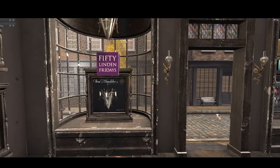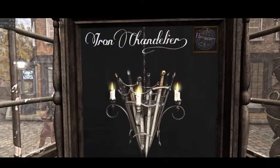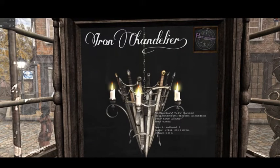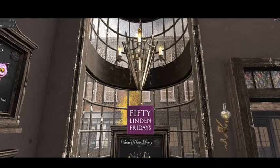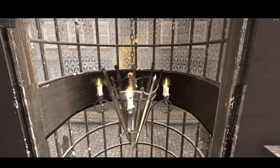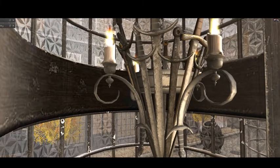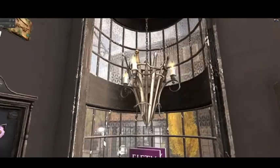Iron chandelier. Oh my. It's swords. Oh my. Chandelier swords. Oh my. I wonder if it's touch on and off. Oh darn it. Oh, there it is, right there. Oh my. Oh, this is fantastic. Oh no, it's not. It's just on for you. Maybe? I know sometimes creators turn off items in store so that it doesn't create extra lag, but oh darn it. I want to be able to turn this on and off.